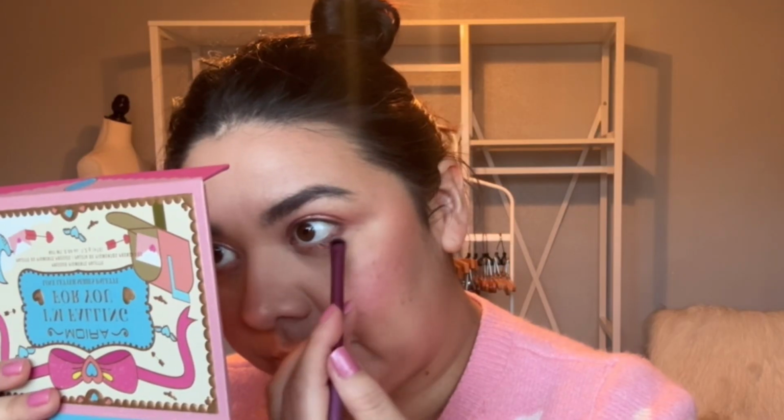Okay, now I'm going to take a small pencil brush, or a small, short paddle brush, and I'm going to go into Sweethearts, and I'm going to mix it in the inner eye with Love Notes. So first Sweethearts, sort of all over the bottom.